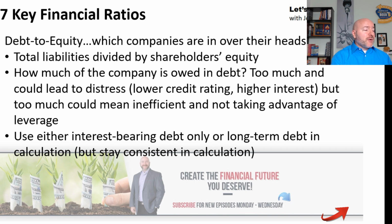But one thing you've got to remember: stay consistent in your calculations. If you're going to make the decision to only use long-term debt in your debt to equity calculation, do that for everyone. Don't use long-term debt in one and then total liabilities in another, because obviously it's going to give you a very skewed representation of these two companies.